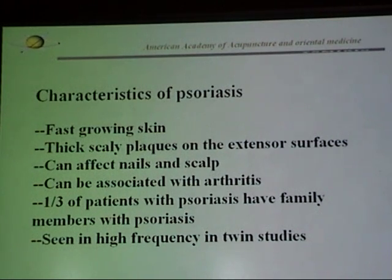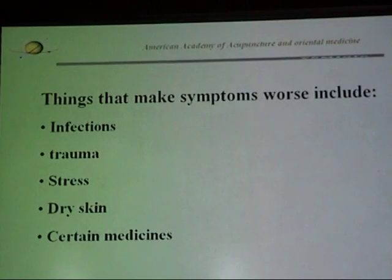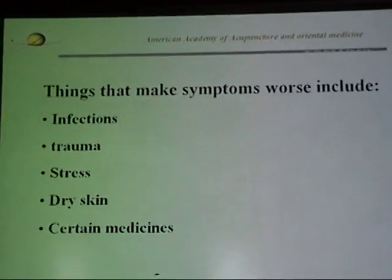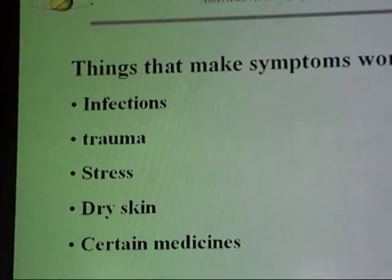If one twin has psoriasis, the other twin has a 65% chance of developing psoriasis. So we know the specific gene has not been identified for psoriasis, but there seems to be a genetic link. We know psoriasis can last a long time, even a lifetime. Symptoms come and go.